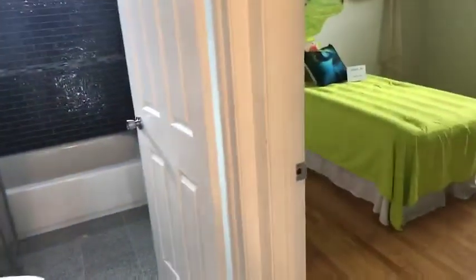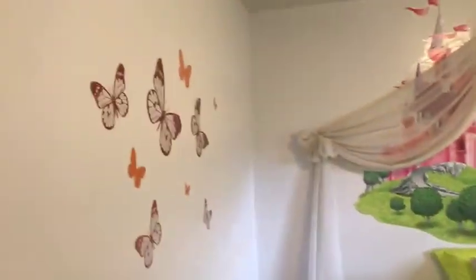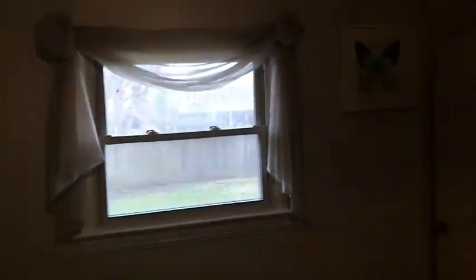That's the second room. Another linen closet here. And then another big bedroom. You do have plenty of room here, believe me. It's probably a 12 by 12. And I told you the backyard, the windows are dirty. I'm not going to go outside.